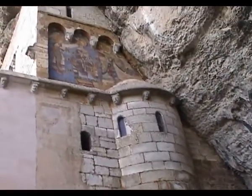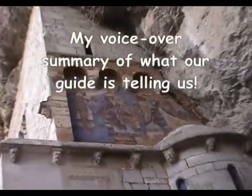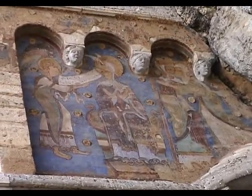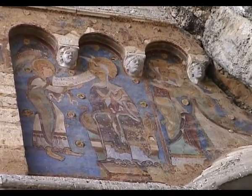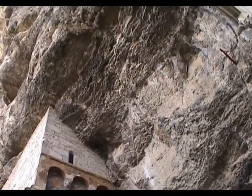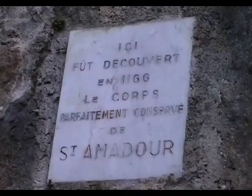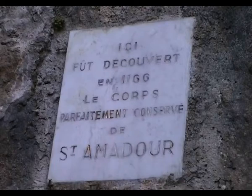On the outer wall of St. Michael's Chapel, the frescoes of the Visitation and the Annunciation are harmoniously separated by 3 blind arches. Protected by the advancing rock, they are remarkably conserved, especially as we know they have not been retouched since the 12th century. Discovered here, in a cleft, in 1166, was the perfectly preserved body of St. Amador.